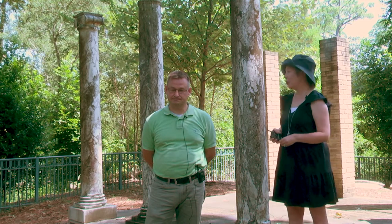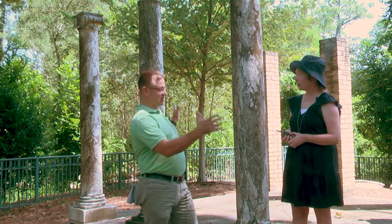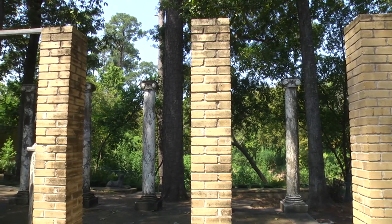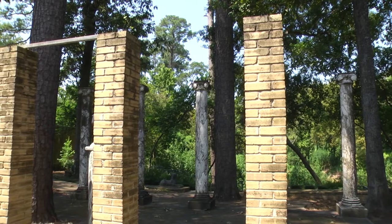Are there any other points about the Folly Garden you want to tell us before we say goodbye to the guests? Yeah, so it's really neat about the structure that we're standing next to, the columns in the rear or behind are brick, and those were taken from Mr. Masterson's old home that he grew up in. And he bought these marble columns in France. And so these two different materials were put in to make one structure.